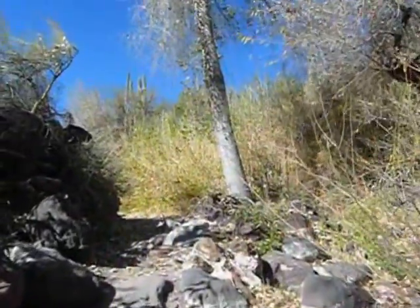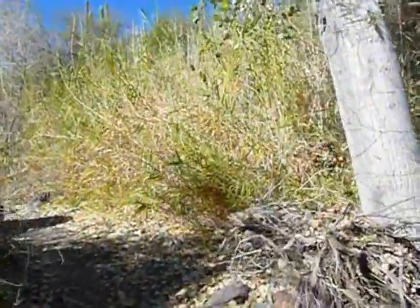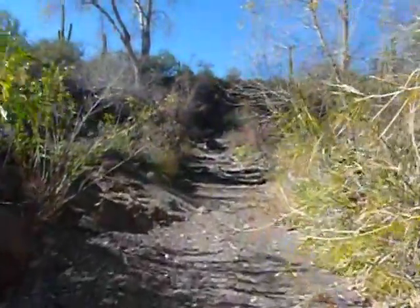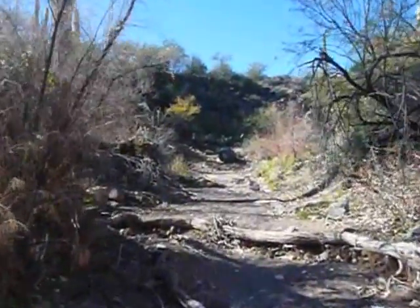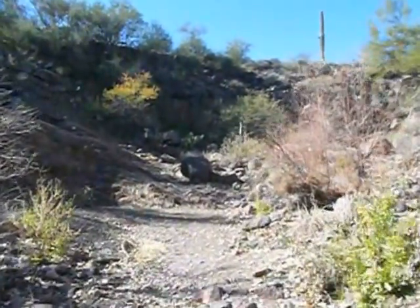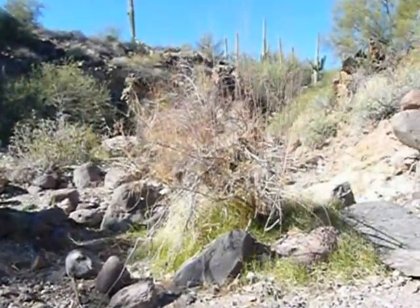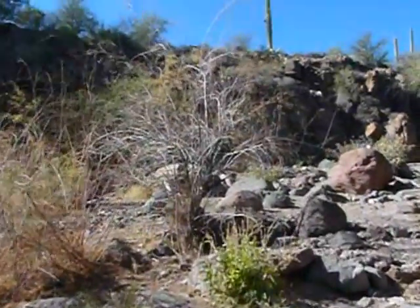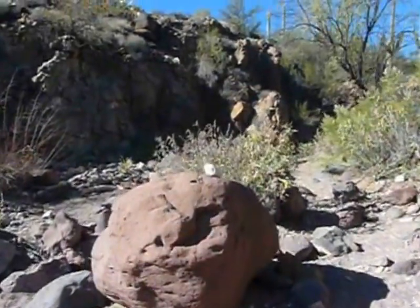So come around the corner. A lot of times you'll get a lot of bird life in this area, which is kind of cool. Okay, I think I'm gonna go, oh, there's a cairn right there, so I'll go this way. Like I said, it's been rerouted a little bit since the rains that we had earlier, or I should say late last year, I guess. Not much of a cairn there, but it works.